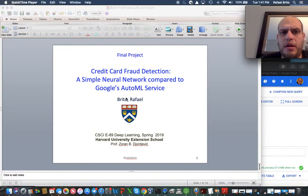I'm here today to talk about my final project at the Deep Learning course at Harvard Extension School. The topic that I chose was credit card fraud detection. I chose to compare two solutions: one, a simple neural network that we learned from the course, and the other, a new cloud service from Google called AutoML.